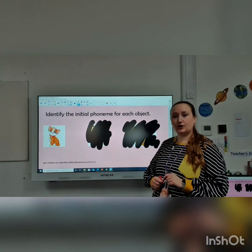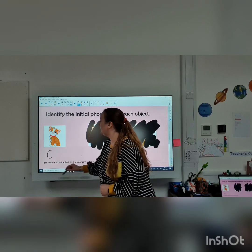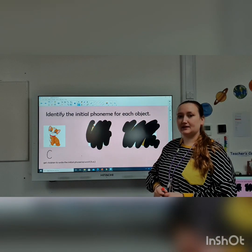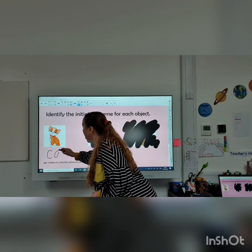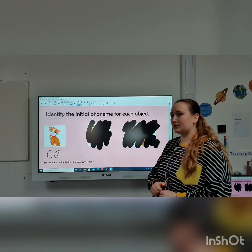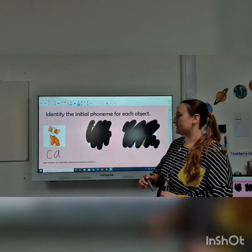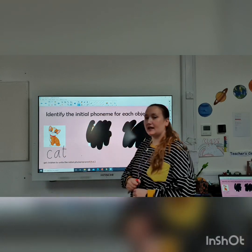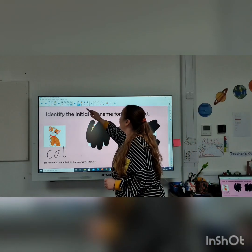So we've got that k, haven't we, that we already identified. K. And what is the next phoneme in cat? It's a. A. And what's that final phoneme in cat? It's t, isn't it? So there's my segmenting, and does yours look like that as well? I hope it does.